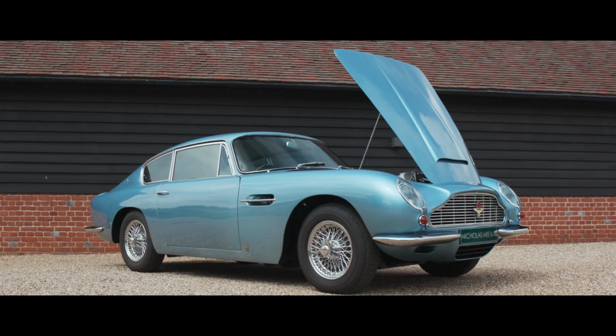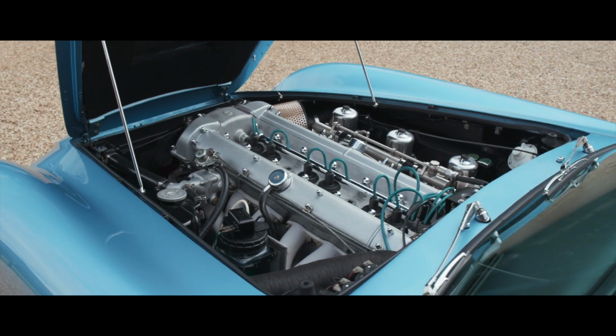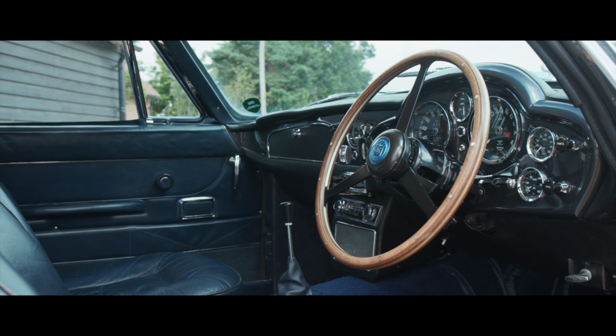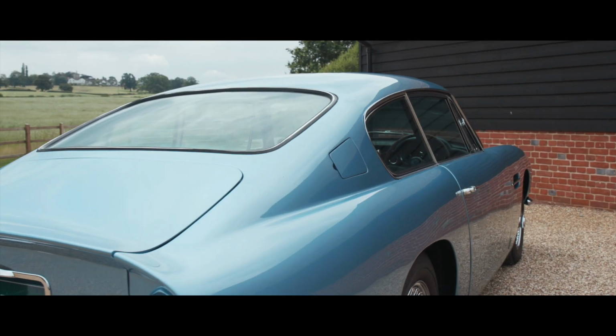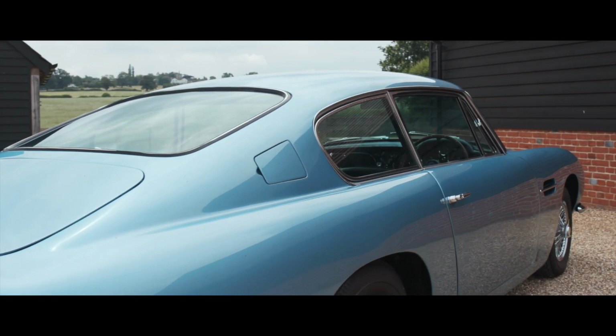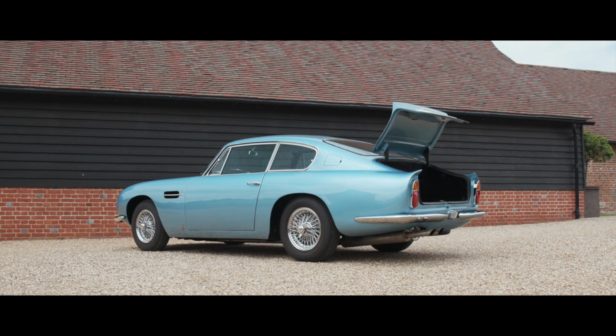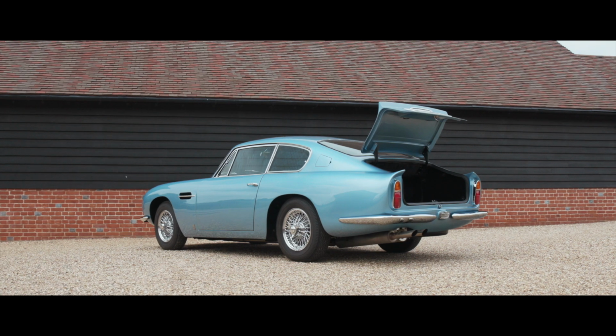Retaining the powerful and proven 4-litre 6-cylinder all-alloy Aston Martin engine, ride and handling was further enhanced with the introduction of the new Kamm Tail body. Stability at speed was considerably improved, which coincidentally improved the boot capacity.